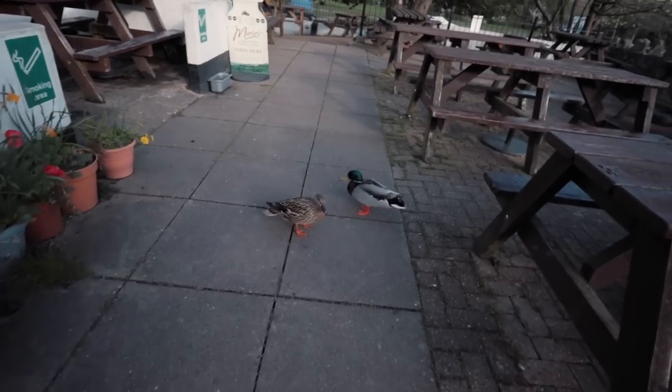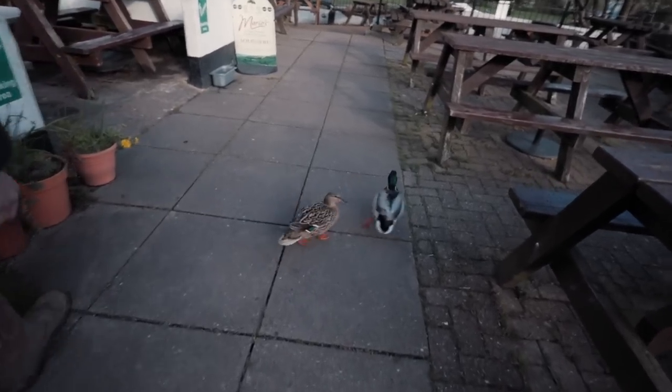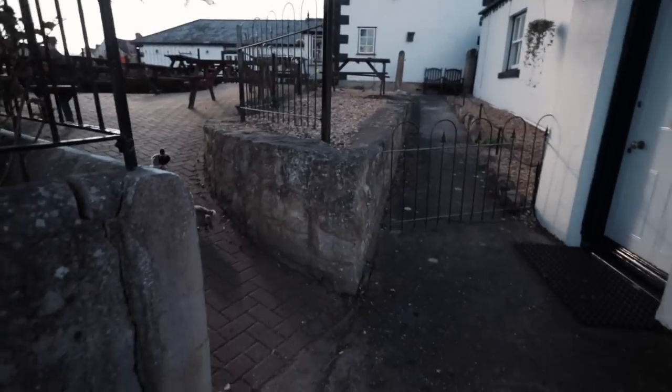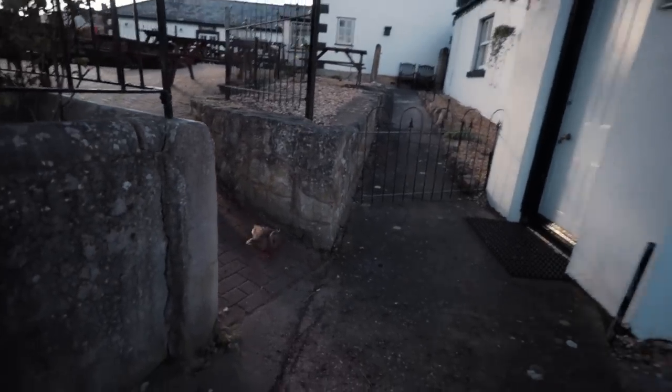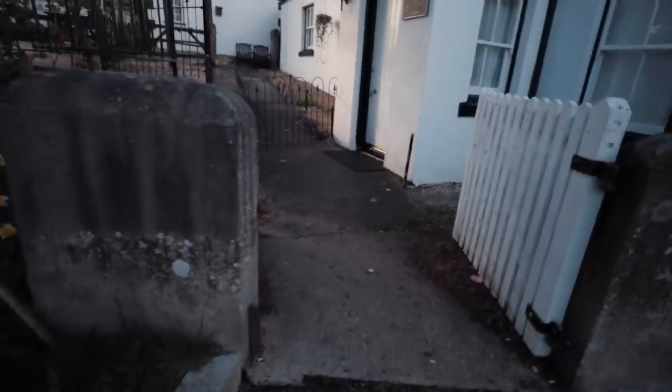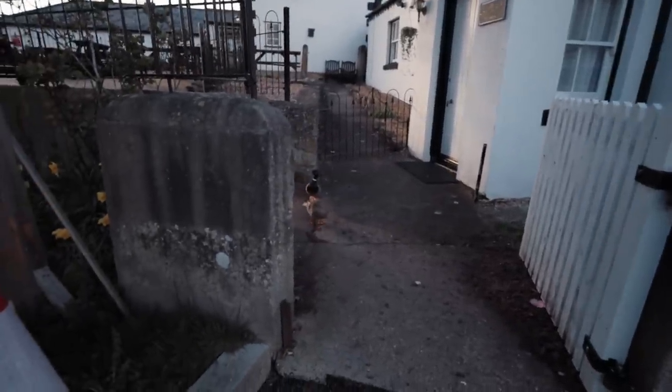They go for a walk. You know how they go for walks? You guys are going the same way? Turn right here. Come in. We're going right. No, you're done.